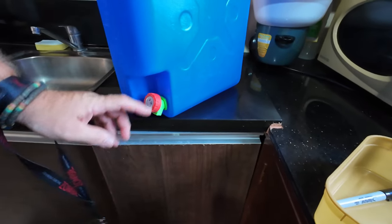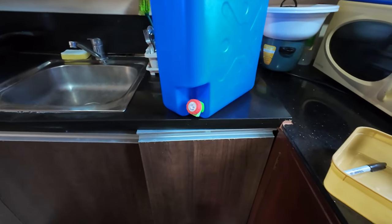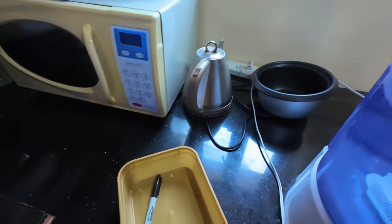There's a spout on the bottom to refill your water bottles and put them in the refrigerator, or to fill your coffee pot, or whatever it is you need to do if you're cooking or whatnot.